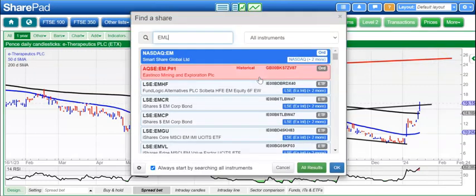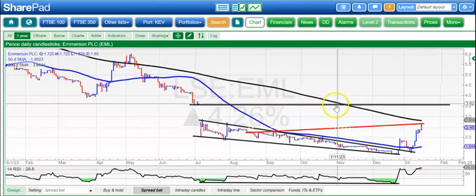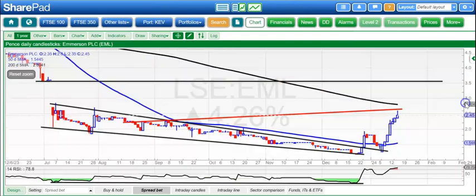On to Emmerson, where it was already spotted that there seems to be consistent buying here, and there has been for days now. We had our initial target there at the red line, 2.6, we just missed it so far, or 2.65 I suppose is the level there. End of day close above that, and we're looking for 3.5 pence by the end of this month at the top of that July gap down that we had for the shares. Upside value while we remain above the post-September resistance around the 2.25 pence level.